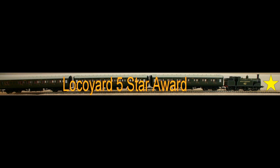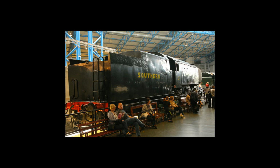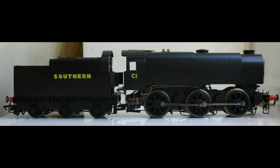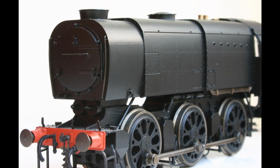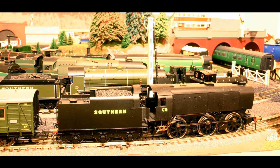Maunsell, having retired at the end of October 1937, was replaced by Oliver Bulleid. The Southern Railway, therefore, became an essential strategic war asset because of its proximity to continental Europe, and needed to equip itself with adequate freight handling capability to transport the vast quantities of supplies and troops required for the conflict. The brief stipulated high route availability and high tractive effort.